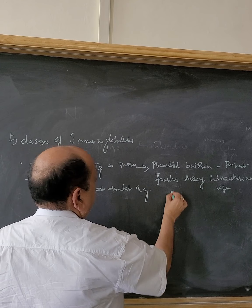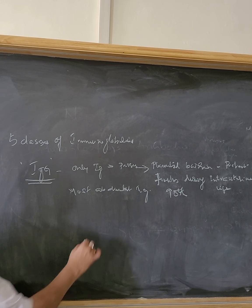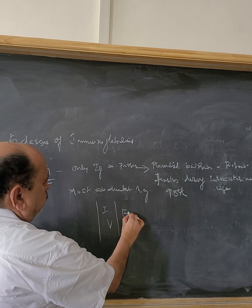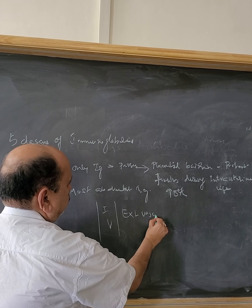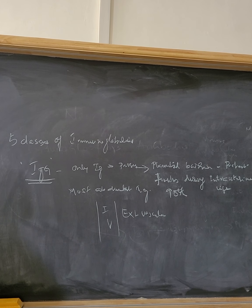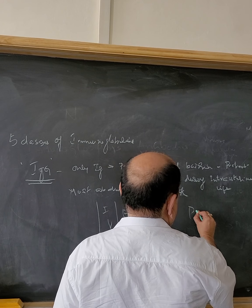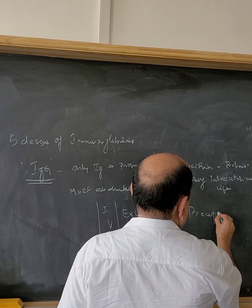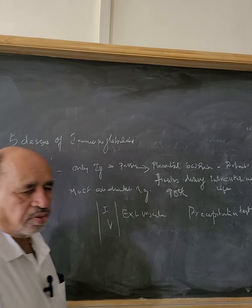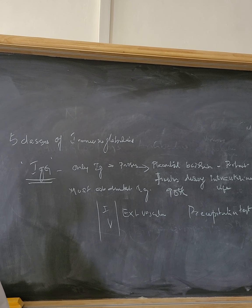IgG is the most abundant immunoglobulin. Almost 90% of immunoglobulin is made up of IgG, and it is present both intravascular and extravascular. It plays a very important role in the precipitation test.